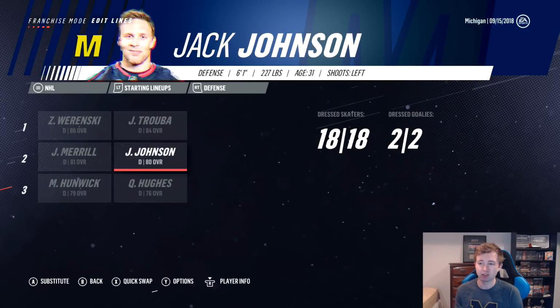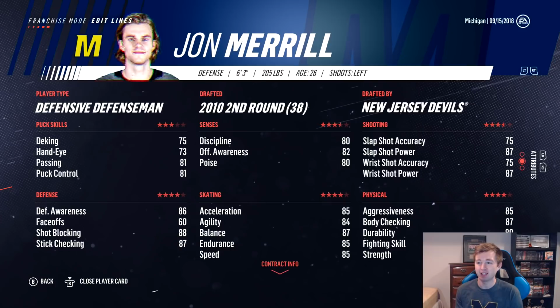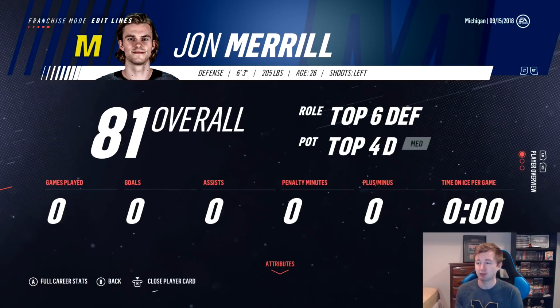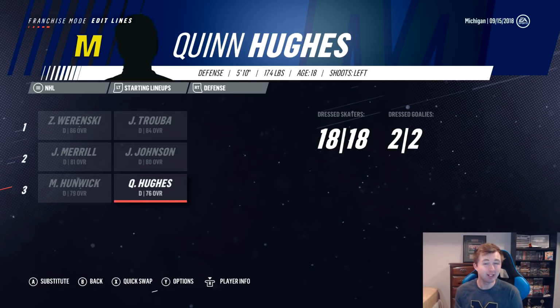Merrill here's an 81, Johnson's an 80. Johnson there top 6, 3rd overall pick back in 05 by the Hurricanes, never actually played for them though. And then Merrill here, 2nd round pick by the Devils in 2010, he's got top 4 potential. And then finally here we have Matt Hunwick, 79. And Quinn Hughes is 76.